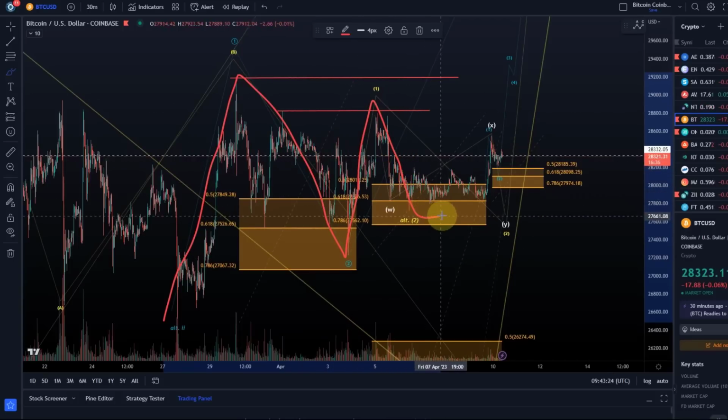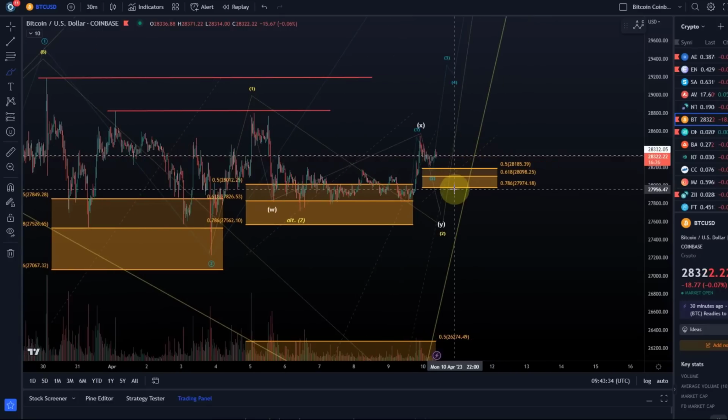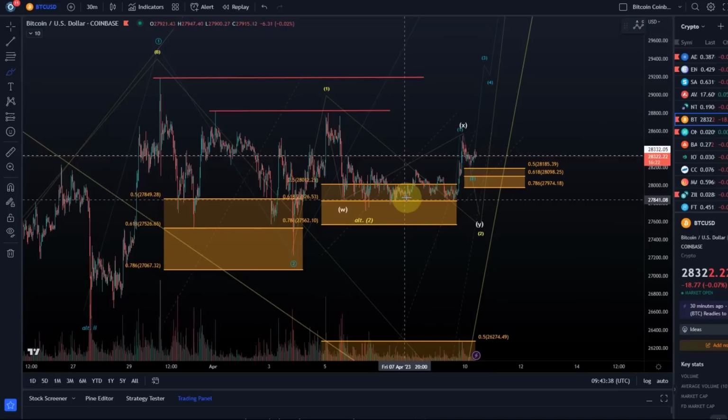And I've now added a next one, which is really a micro support area for a possible new small degree 1-2 setup. Absolutely possible that this is a bullish breakout pattern. Remember what we talked about in previous videos. As long as we're holding 27,560, a direct breakout from here is possible and actually expected.